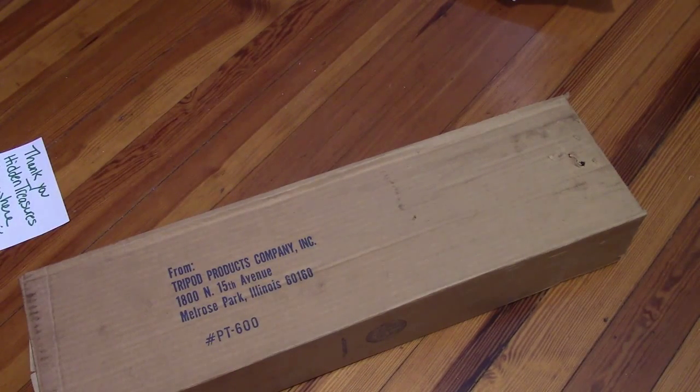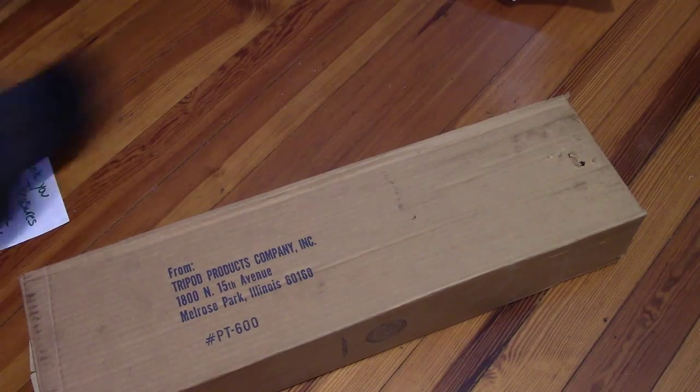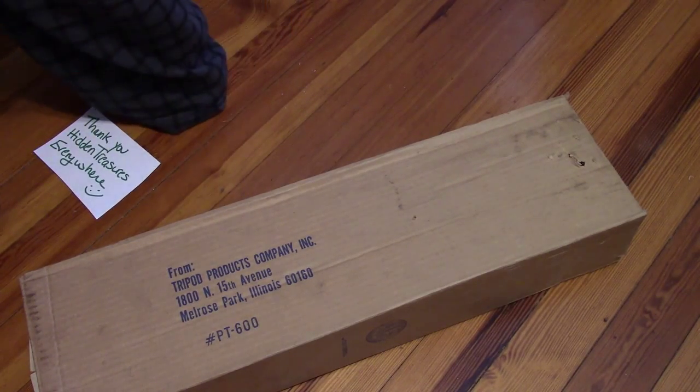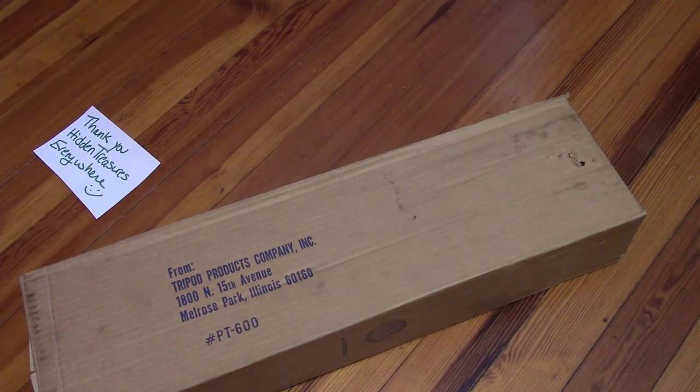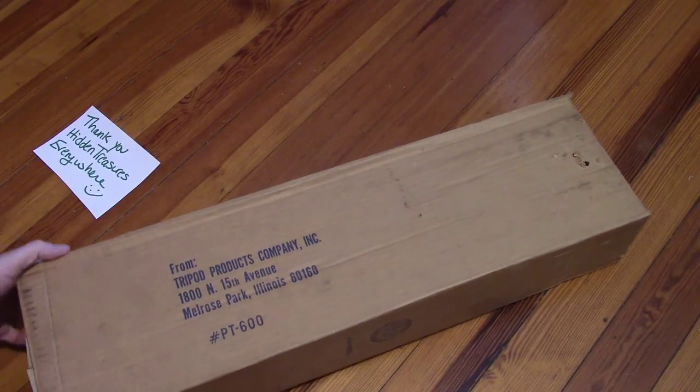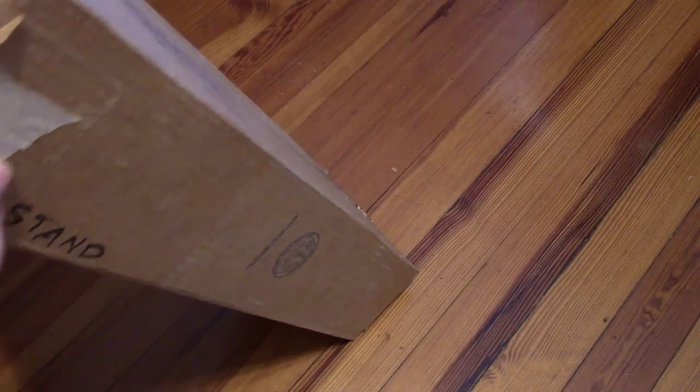It's made actually not too far from my place, but I don't think that's where it's shipped from. Looks like it's shipped from Maine. So it was made in Illinois, shipped to Maine at some point in its life, and now it's back in Illinois. And in all that time, I don't think it was ever used. As you might guess from the name, it is a tripod. TV tripod, or TV stand.